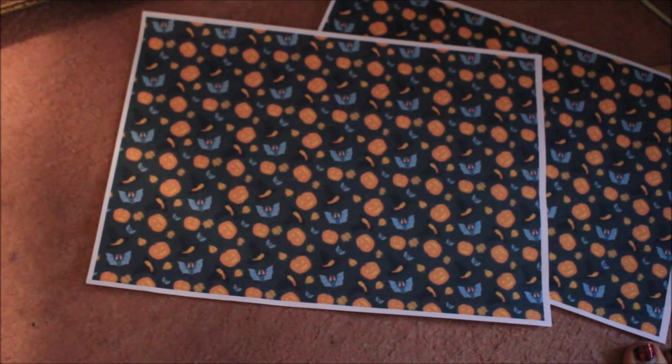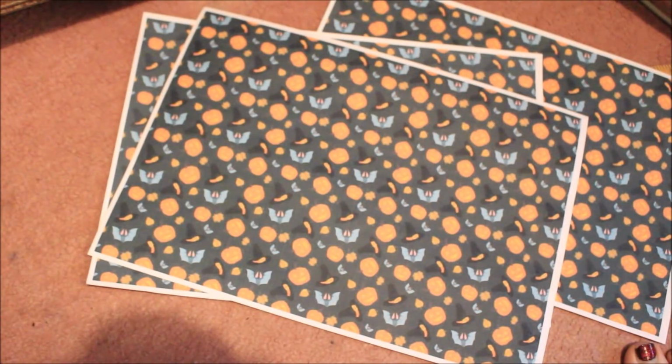So the printer has just printed out another sheet for me, so I'm going to use a guillotine just to cut these white edges off, and then I'm going to start gluing them in. I've done the wallpaper. This is how the room looks. It goes all the way around the door as well. I'm really pleased with how this turned out.